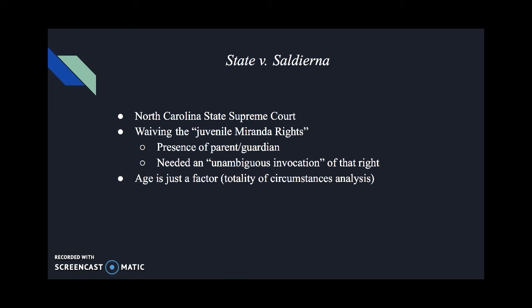So the trial court concluded that he knowingly and intentionally waived his rights, and in North Carolina, those juvenile Miranda rights also include the presence of a parent or guardian. The court later held that he needed an unambiguous invocation of his right to have a parent present at questioning in order to actually have his mom there at the questioning. So this is the same standard that adults are held to when asking for a lawyer to be present during questioning, which means that in this respect, both juveniles and adult offenders all need to be able to unambiguously invoke their right to have a lawyer, or in the case of juveniles, a parent present at their questioning.